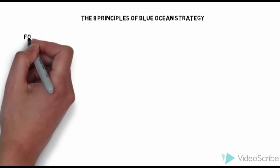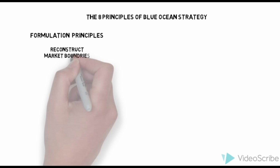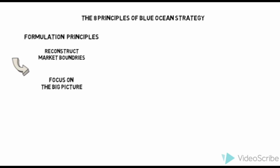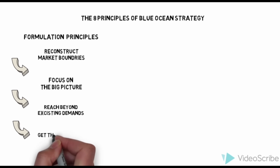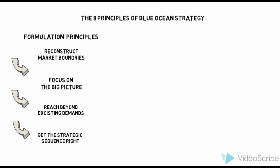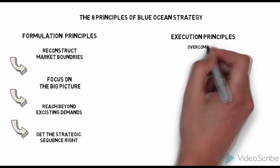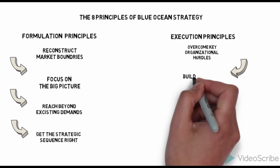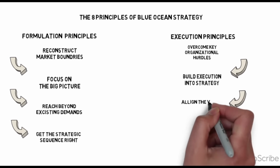The Blue Ocean Strategy is built on 8 principles. On the one hand, you have the formulation principles. Here, you reconstruct market boundaries. You focus on the big picture. You reach beyond existing demands, and you get the strategic sequence right. On the other hand, you have the execution principles, which are overcoming key organizational hurdles, building execution into strategy, aligning value, profit, and people propositions, and lastly, renew the blue ocean.